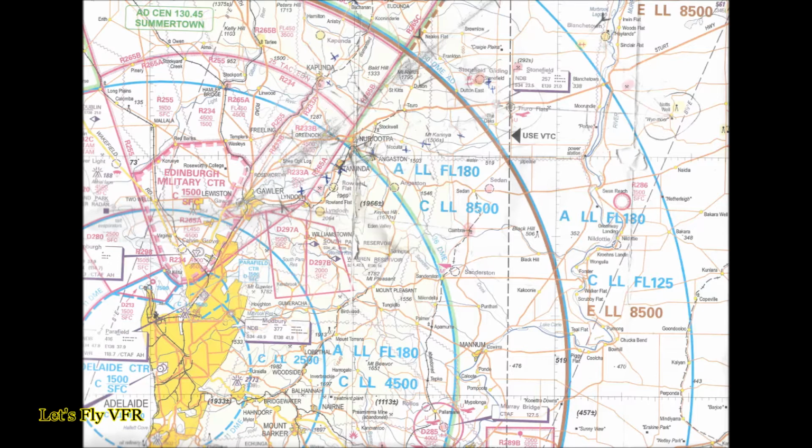This is the local map. This is a real map. This is part of what we'll be using for some of our flights around the local area. The rings that you see radiate out from Adelaide International Airport, and they dictate lower levels and the upper levels of that particular airspace. So as a sport pilot, we can fly underneath that.